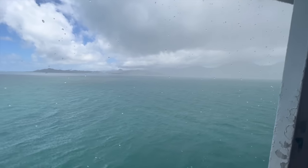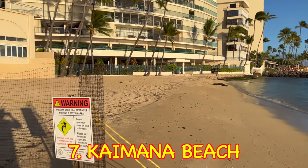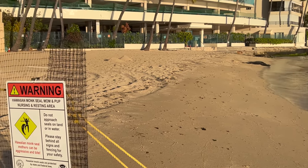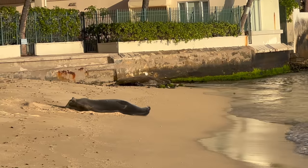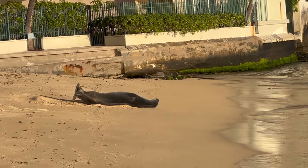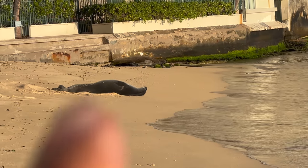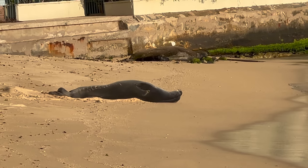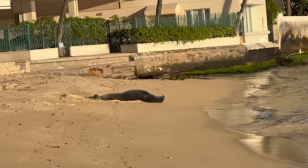Happy birthday, Brother Jesse. Guys, so we're at Kaimana Beach. There is a Hawaiian pup nursing and resting area here. Apparently that pup right there was just born last night, if you guys can see. Right over there. And then this one is just a female monk seal, just chilling on her back, living the life here in Kaimana Beach.